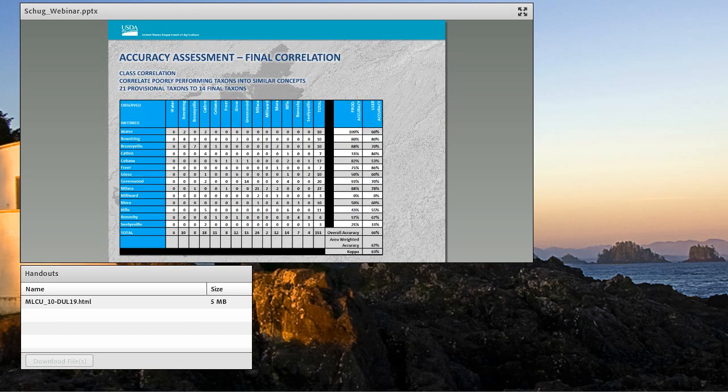This slide shows the result of our final accuracy assessment. Again, some of these classes that may appear to be performing poorly were still retained due to significance of interpretations and ratings and due to their high degree of variability across the landscape. Satisfied with our final accuracy assessment and correlation decisions, we hardened our raster map one last time.